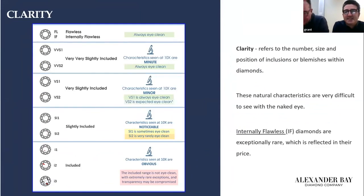The next slide refers to clarity. So if you look at the chart, you'll see flawless. It's quite self-explanatory. Flawless is obviously flawless. There are no imperfections whatsoever. A lot of these imperfections are graded using a microscope, as you can see.